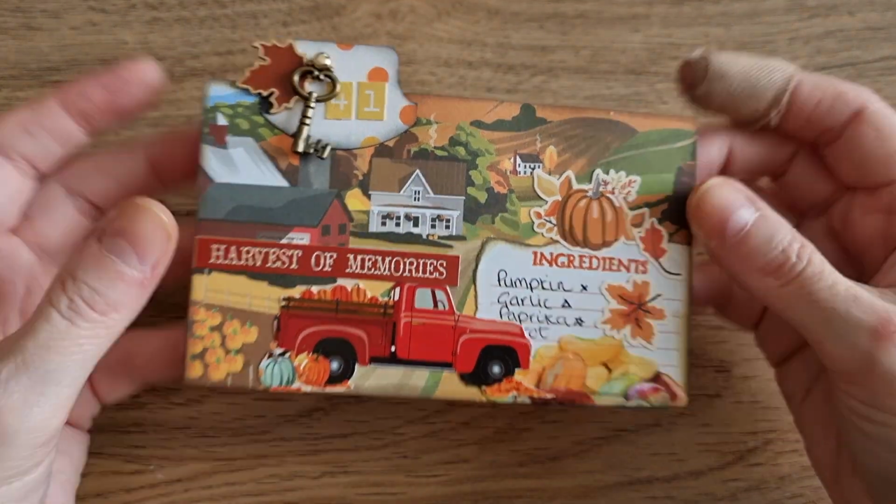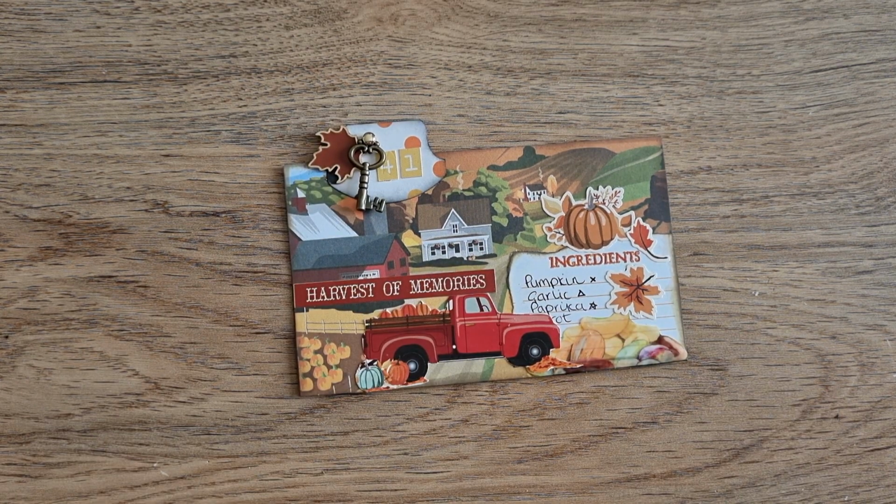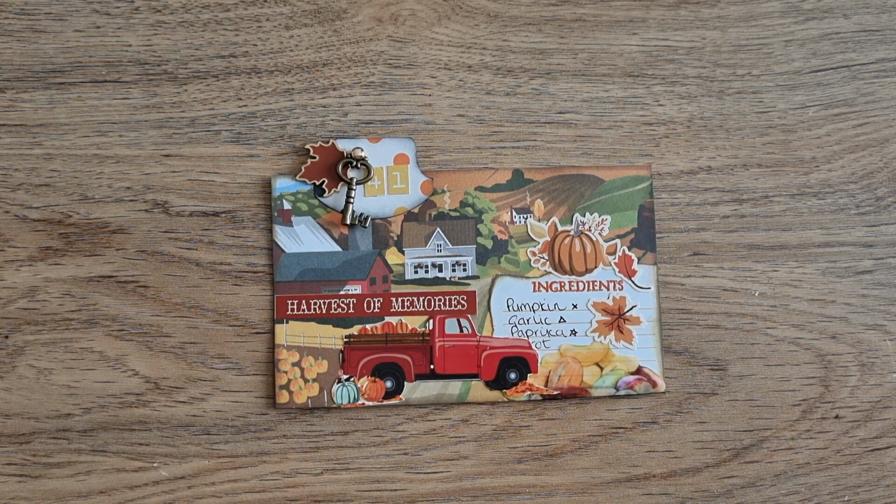So that's today's index card, guys. I hope you liked this one. I managed to get everything on it with a bit of manoeuvring about, and add a few little extras.